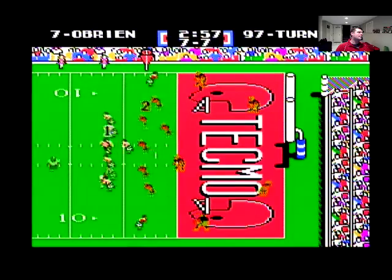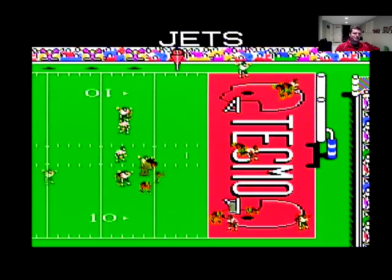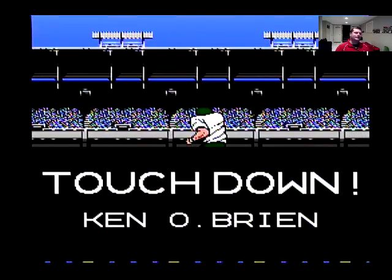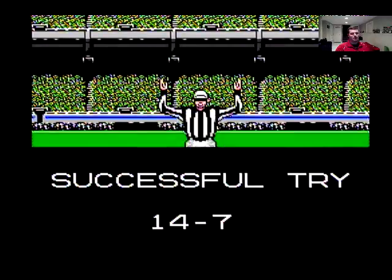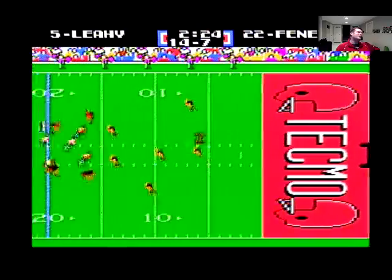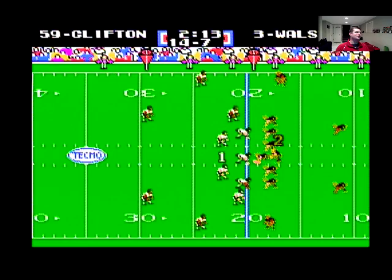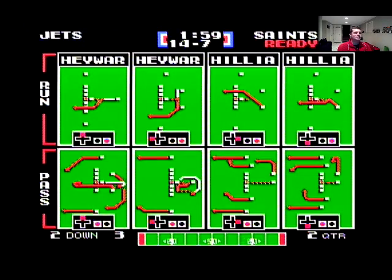So if this matchup was called, I asked this on the last stream with the Patriots, but if this matchup was called, what team would you pick? Would you pick the Jets or the Saints? Both teams have their strengths. Me personally, I would take the Jets because I usually favor any team that has a better quarterback. And to me, Ken O'Brien with the 50 pass control and the 56 passing speed is something that I'd rather have than the Saints' strong running game. I can't even say the Saints' running game is particularly strong as far as all the teams in the game, but in these lower tier teams, they do have a strong running game.